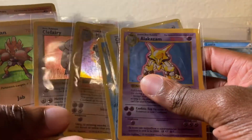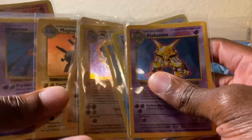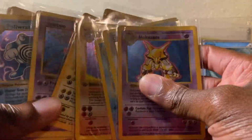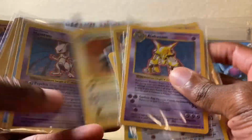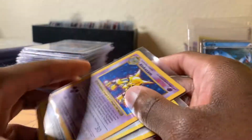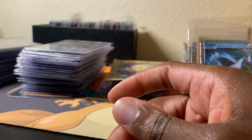The Charizard, the Venusaur, the Blastoise, and the Zapdos. No. I'll figure it out. So yeah, Clefairy, Hitmonchan, Magneton, Mewtwo, Shadowless, Pyrorath, Zapdos, King, Ninetales. So this is actually on auction now, and it ends on Sunday. So full, 98 out of 102.